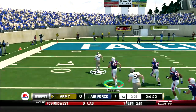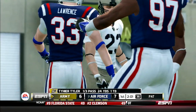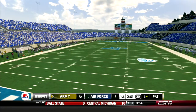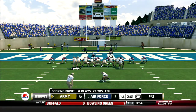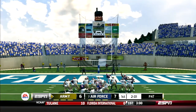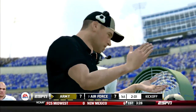Swings it out left to the halfback. And he gets the touchdown. We'll be tied with the extra point. And he tacks on the extra point. A four-play, 75-yard drive, and that's good for a touchdown.